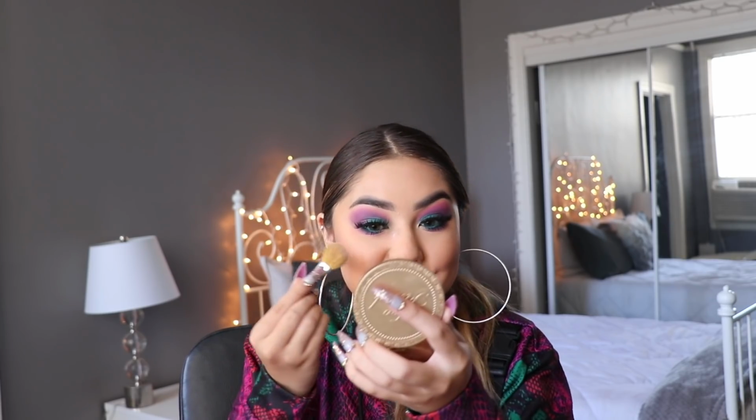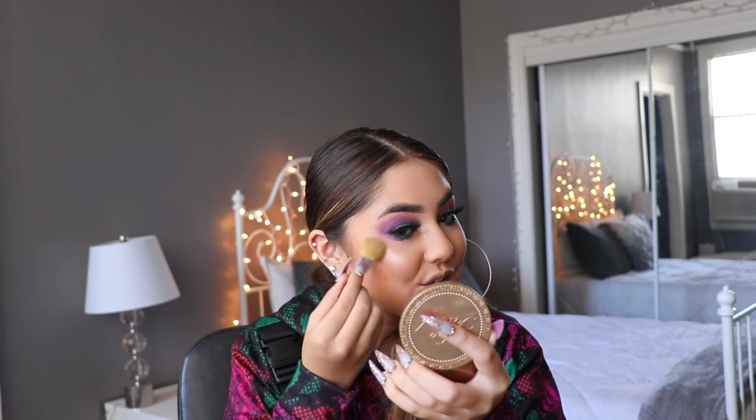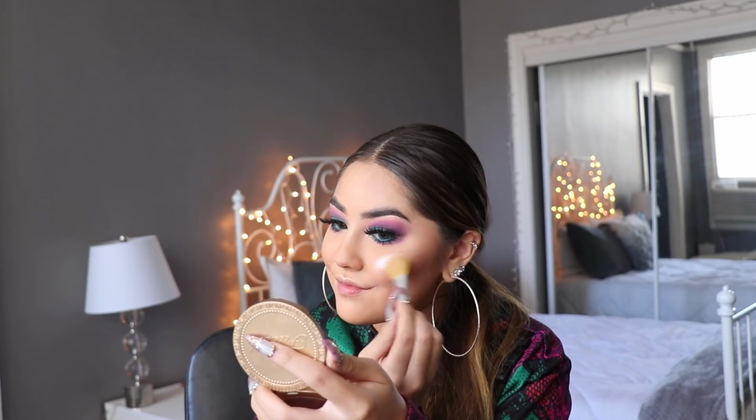And now for highlight, I'm gonna go in with my Fenty Crystal Fire and Lightning Dust just cause this has a little bit of a whiter glaze and I feel like it's gonna match really well. Ooh, yes. Oh my God, that is gorgeous. And I'm gonna put this on the inner corner and brow bone today. It looks super icy and beautiful.